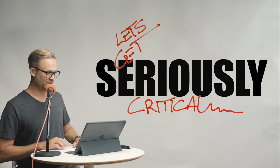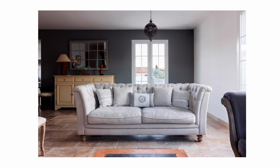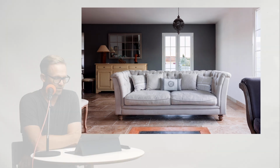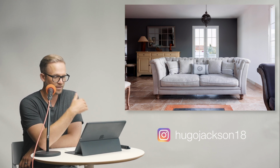So Hugo has sent us an interior image of what looks like a living room with a chair on the left, another couch on the right, looks kind of purple, centered on this kind of gray colored couch. So critically, what would I say about Hugo Jackson's image here?